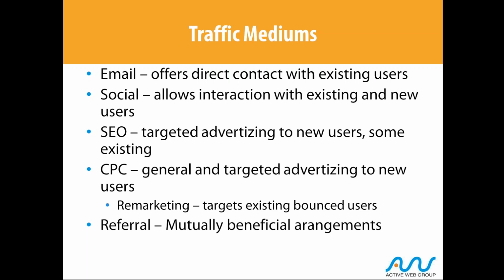Organic traffic, or search engine optimization, is a general advertisement channel that can attract new customers to your site. It's good to let users know exactly what your product or service is about. Users that enter a site via this medium may tend to have a higher bounce rate if verticals aren't targeted well. So it's better to undertake this after you know which of the verticals are going to be the most profitable for your company.